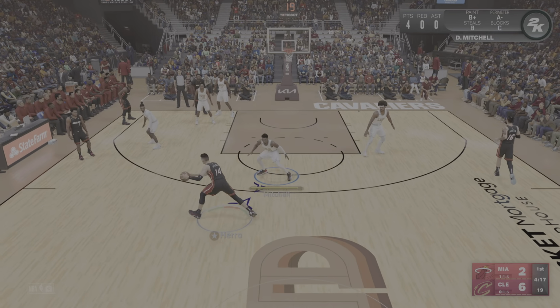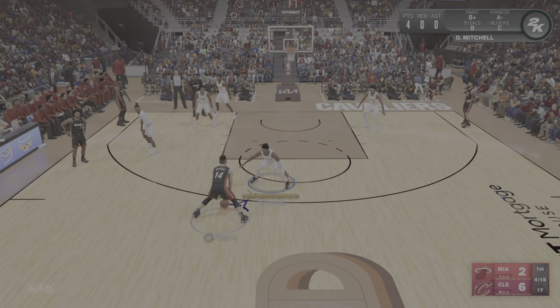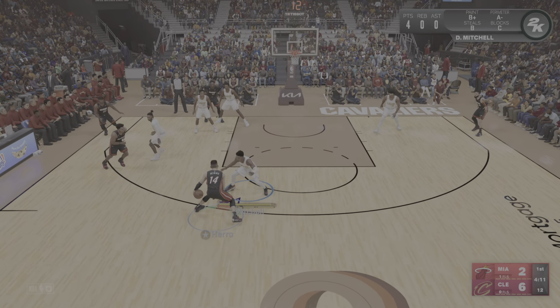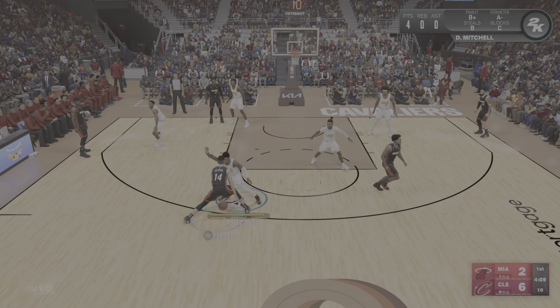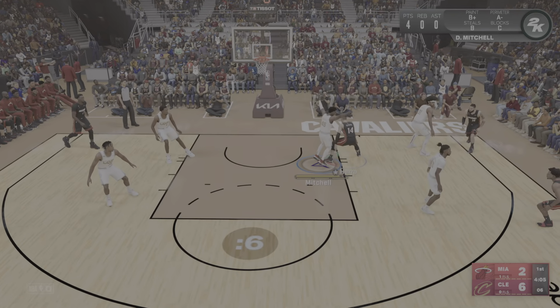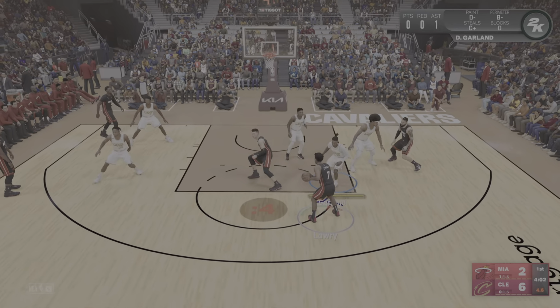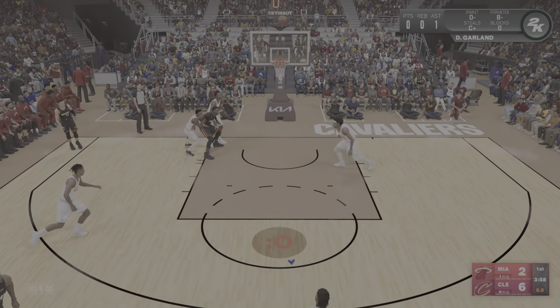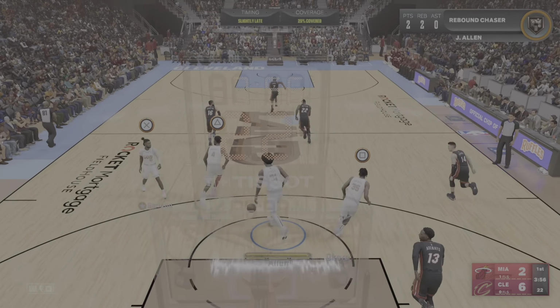They've been struggling here on offense. Yeah, a bit of a dry spell for sure. Herro against Mitchell. Now, Herro. He's covered closely. Martin the pass to Lowry. From deep. Jarrett Allen grabs the miss.